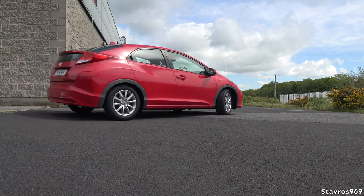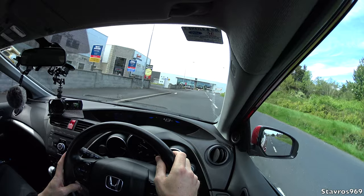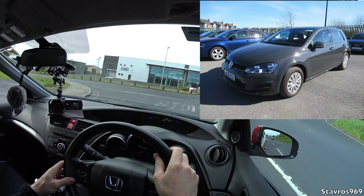And off we go. So some of you were actually quite surprised that I went for another Civic. But as I said, the practicality and that 2.2 litre diesel engine, good power from this engine. Now the Mark 7 Golf that I drove was a 1.6 diesel, just not enough power. I didn't feel it just had enough, which is why I didn't go for the Golf.